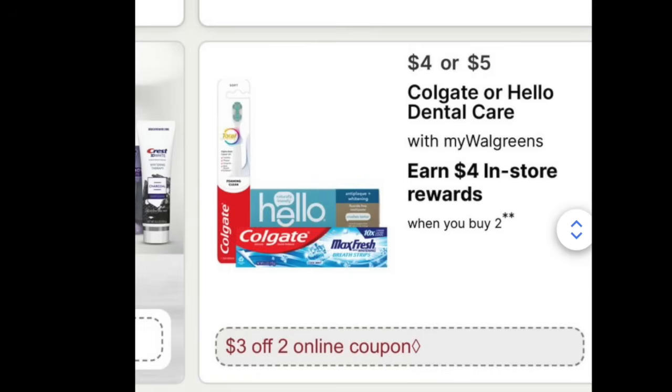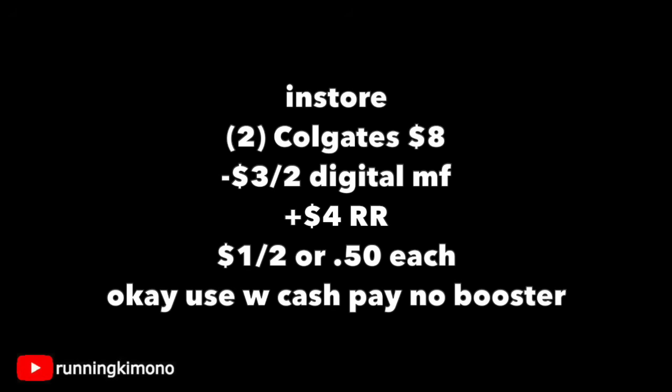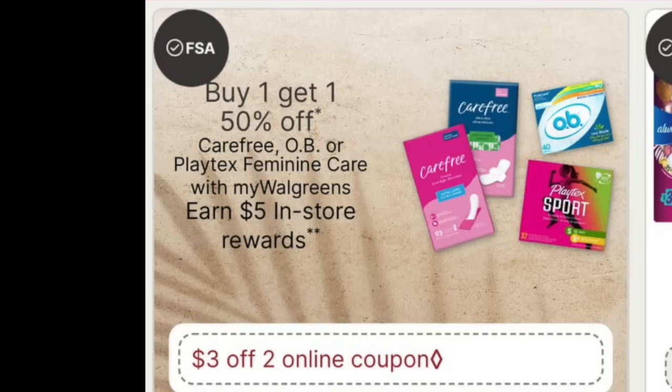Now we're looking at the Colgate products at $4 a pop. We have a $4 reward when you buy two with a $3 off 2 digital. Grabbing two Colgates for $8, subtracting that digital coupon, you'll get back a $4 register reward, making it $1 for the two, or 50 cents per product. It is okay to use Walgreens cash if you're doing this deal with no booster. This deal, if you might have register rewards that you want to throw into it to make a lesser out of pocket, by all means.